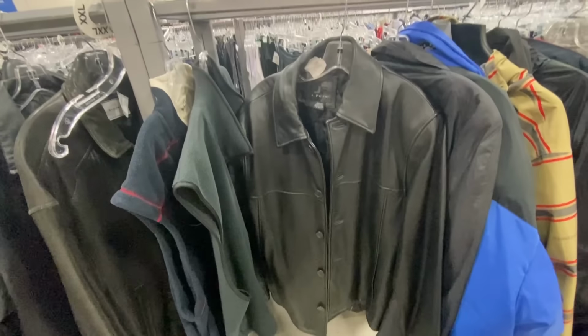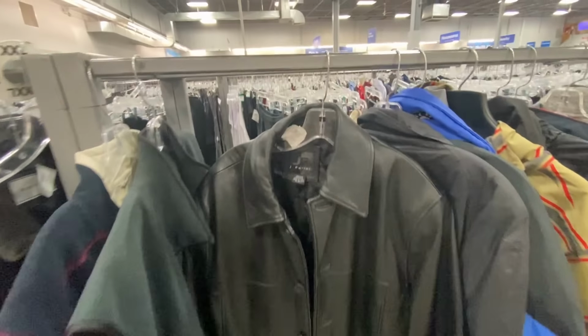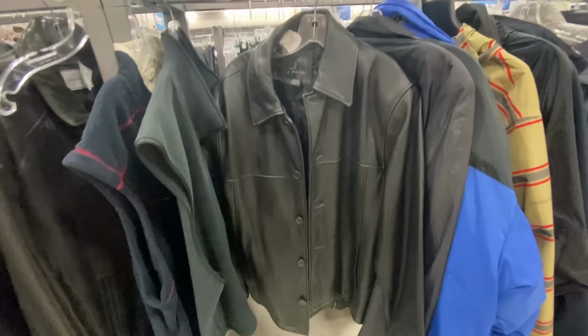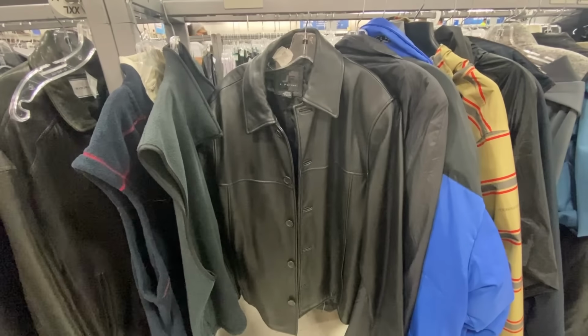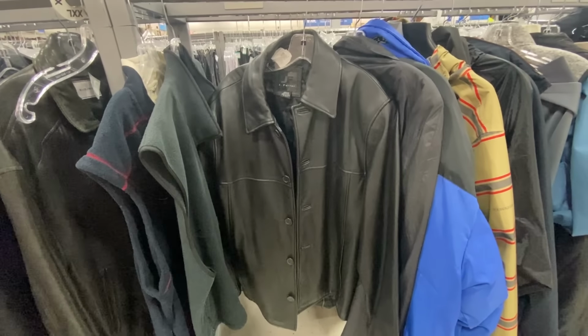Then I realized that bomber jacket was not the leather jacket of my dreams, because the black leather jacket of my dreams was right here. I love the button front on this, the collar. It reminds me so much of this one leather jacket that I've been seeing all over Pinterest and Instagram.